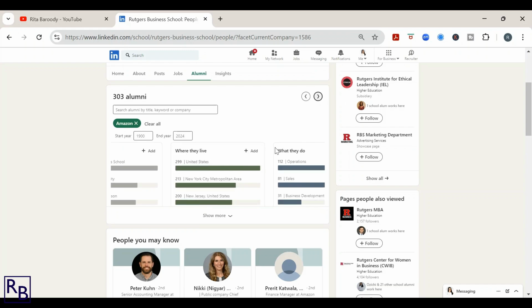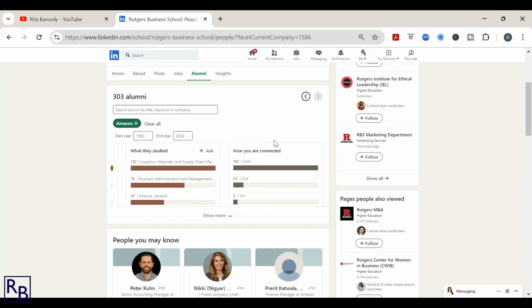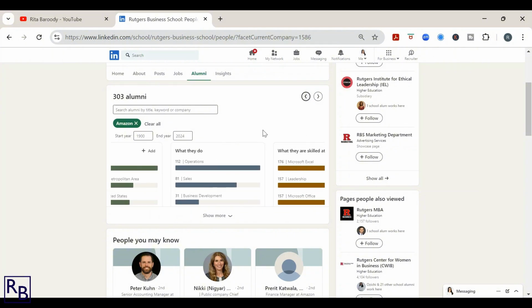This will help you navigate through the filters, what they do. For example, if you want to look at finance, product management, sales, you can do that. The skills, I wouldn't worry too much about. What they studied, super important. Could definitely tailor who you are reaching out to by that. And then how you are connected. What they studied, very important, because if you're applying to a job, you want it to align with the people who you're connecting with. You want them to be part of the business unit that you're applying to or the focus that you're applying to. And where they live, it might not matter sometimes, especially if it's a remote role, but that can also narrow down your search.